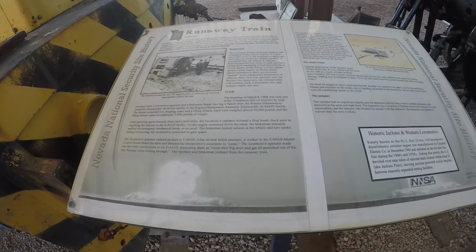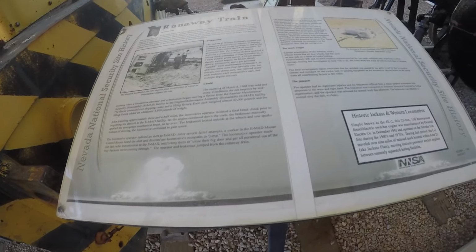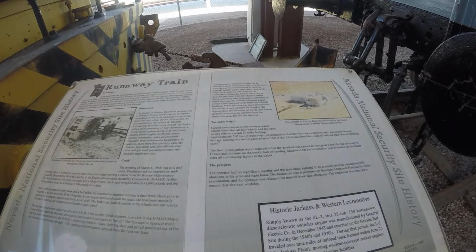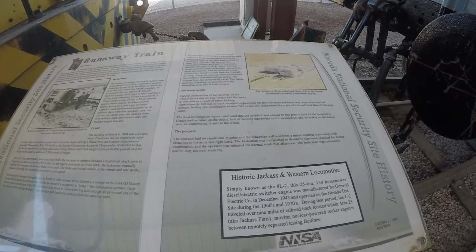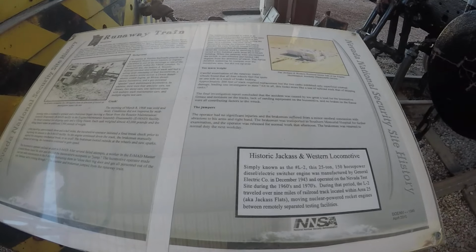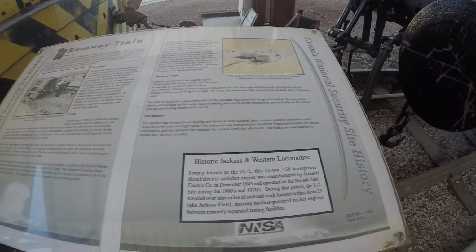And the brakeman looked outside the wheel and saw sparks instead of slowing down. It didn't gain speed. And it looks like careful examination of the runaway train found that all four wheels had flat spots on one side as a result of the braking. Approximately 200 feet of track required replacing. So, they concluded that the accident was caused by too great a load on the locomotive.